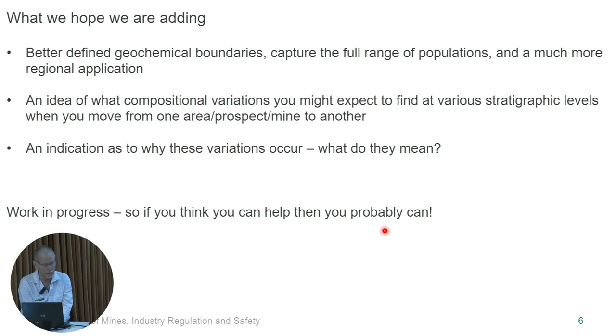we also want to give an indication as to why these variations occur. So now this is the really fun bit. What do these variations mean? Start getting people thinking about what these variations mean in terms of Earth history. Now this is all work in progress. So if anyone here thinks that they can help us, then you almost certainly can. So don't be shy.